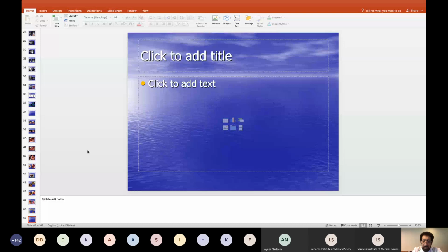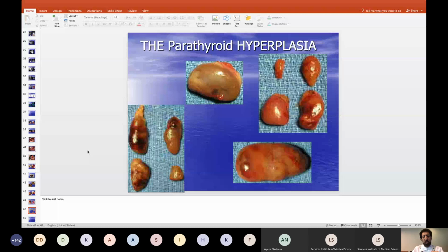Because yaad rakhiye ki jab parathyroid adenoma hota hai, to ye grow karke hota hai. It is the dominant parathyroid gland. ये इतना बढ़ गया होता है कि इसने नेगेटिव फीडबैक मैकेनिज्म के थ्रू बाकी ग्लैंड्स को सबड्यू कर दिया होता है, वो नजर भी नहीं आ रहे होते. So when you remove this, rest of the glands will take up some time to actually start producing parathyroid hormone and the calcium metabolism is maintained.